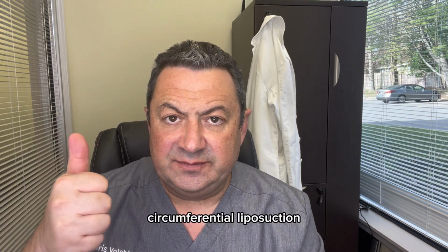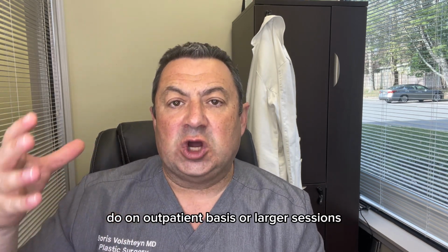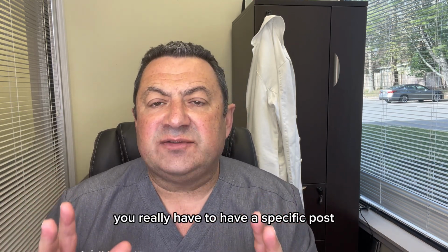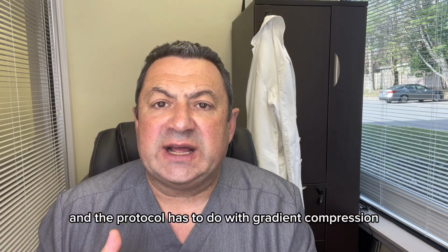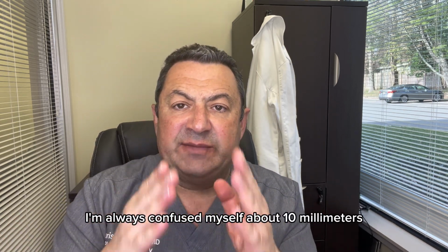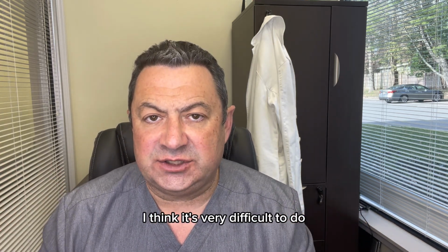Circumferential liposuction, either in the smaller sessions, we do smaller sessions too on an outpatient basis, or larger sessions, which cuts down on the number of surgeries, okay? And then you really have to have a specific post-operative protocol. The protocol has to do with gradient compression. I'm always confused myself about 10 millimeters, 20 millimeters, 50 millimeters, whatever. I don't know how you can measure that. I think it's very difficult to do.